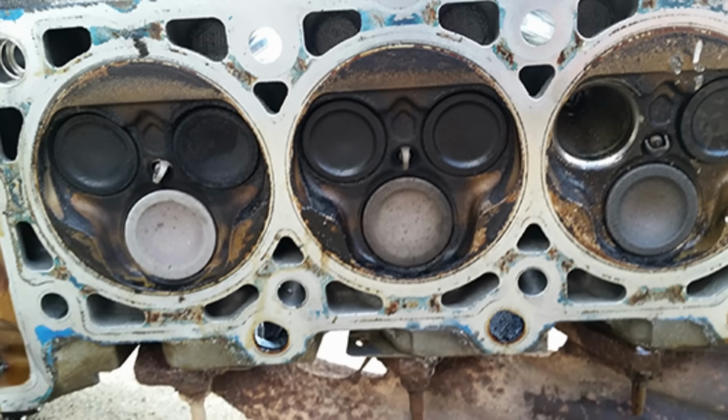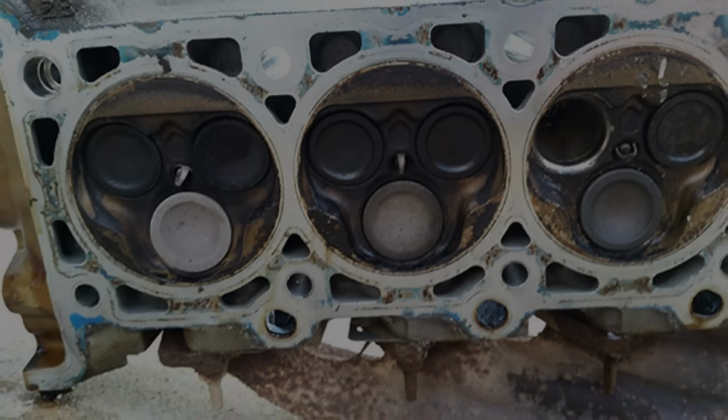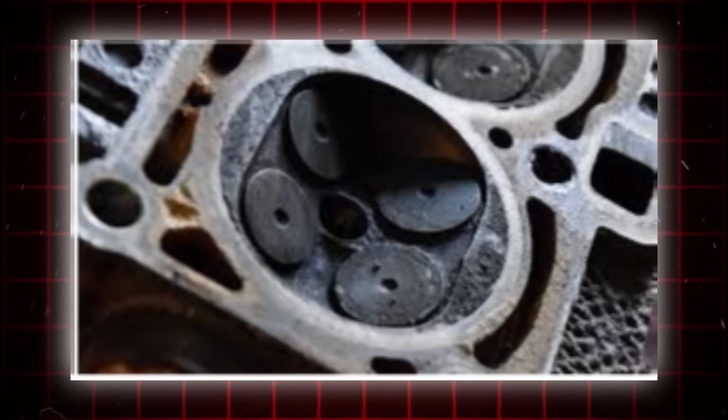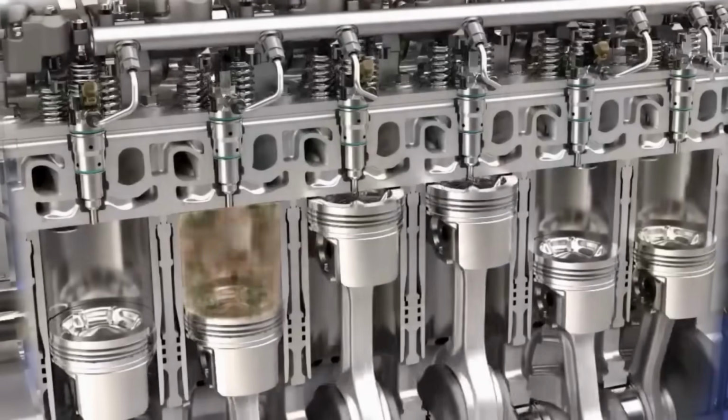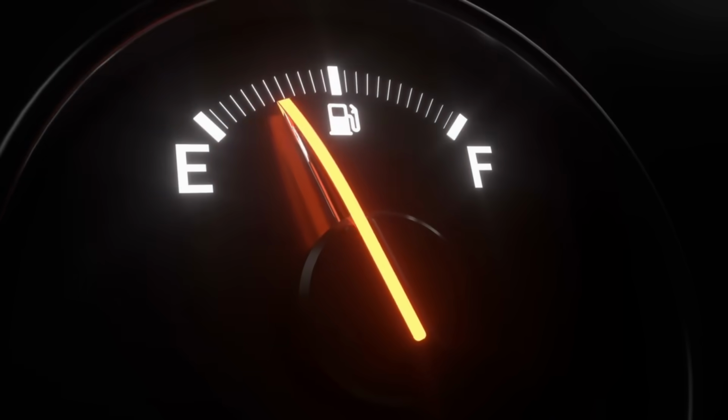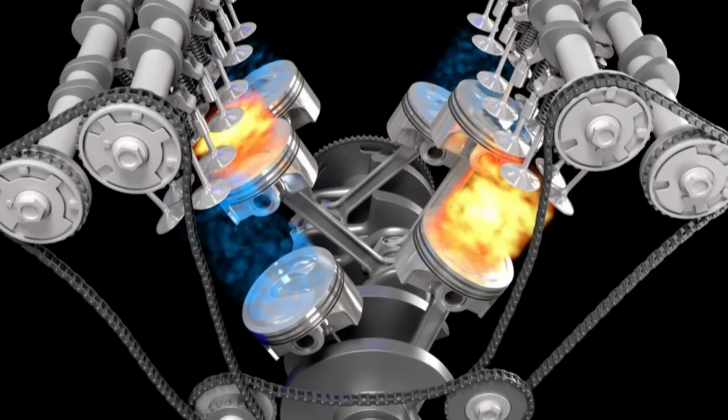In engines with direct injection, the buildup can get far worse, especially on the tops of the valves. This carbon buildup can lead to several issues. It reduces how smoothly air flows over the valves into the combustion chamber, can cause the valve to seat improperly, and affects how well fuel mixes with air. Over time, this leads to loss of power, reduced fuel economy, and less efficient combustion.